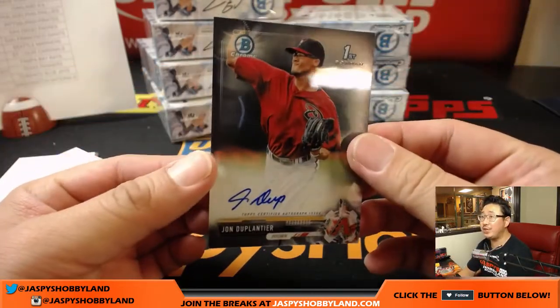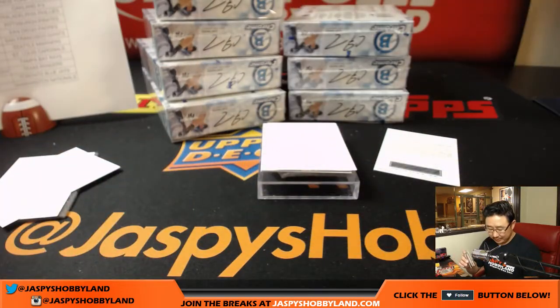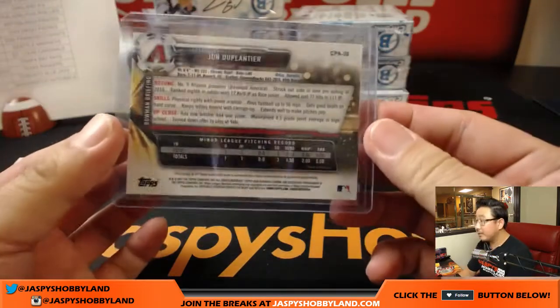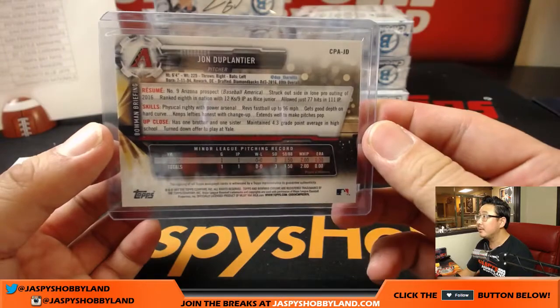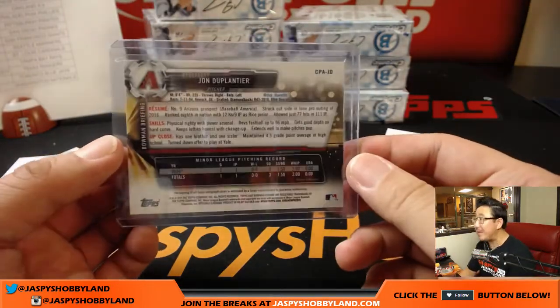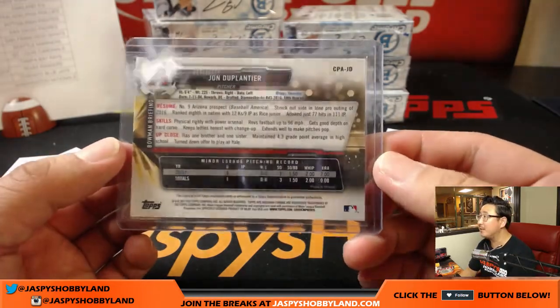There you go. This is what TJ was looking for. This is who he's chasing. John Duplantier, autograph. I should look up his numbers. What are his numbers? Are they good? He's a pitcher. Nice. A righty, but bats lefty. Think like Hyun-jin Ryu, he pitches left but bats right.